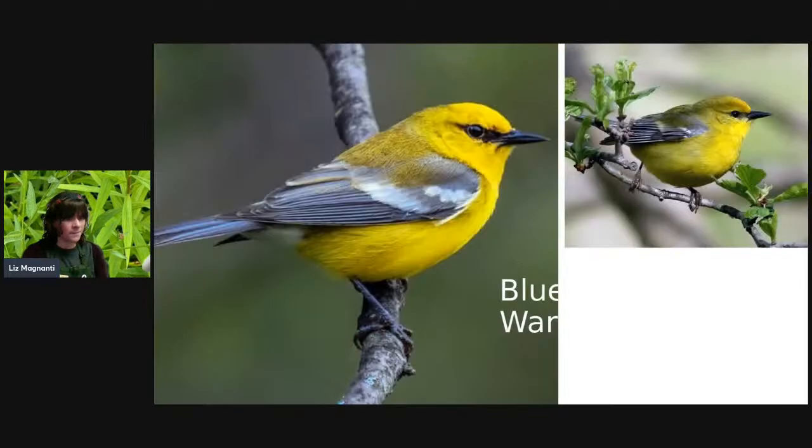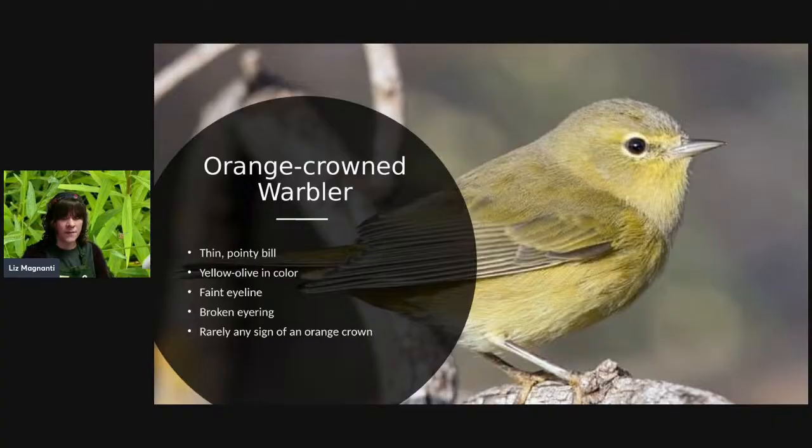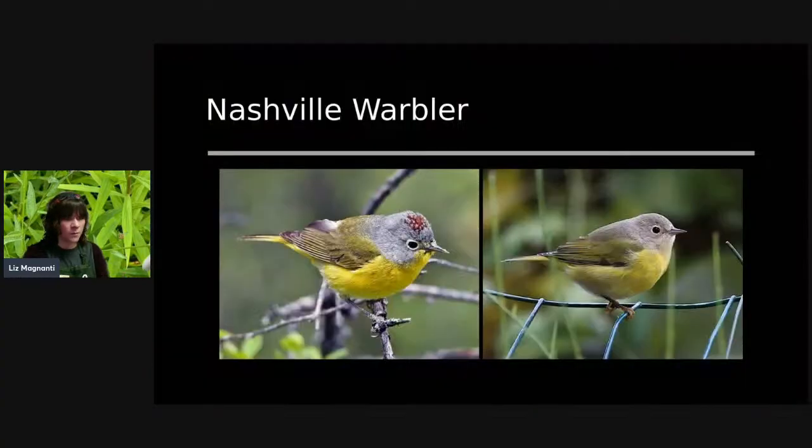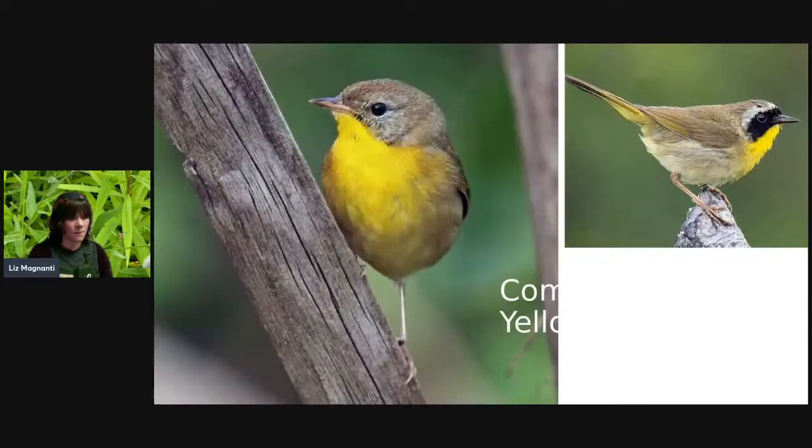Golden-winged warbler. And then there's the blue-winged warbler. There's the black and white warbler, which will crawl up and down trees. Orange-crowned warbler, few reports of them locally. Nashville warbler. I had a mourning warbler pop up on my Merlin the other day. So they are coming in.